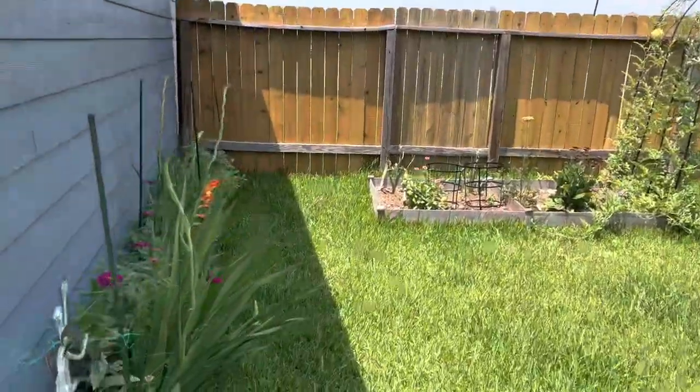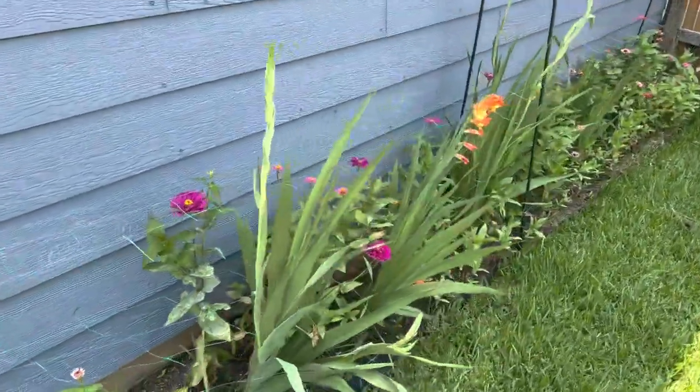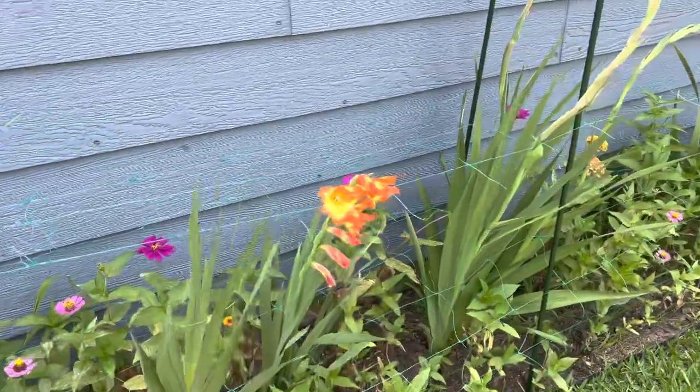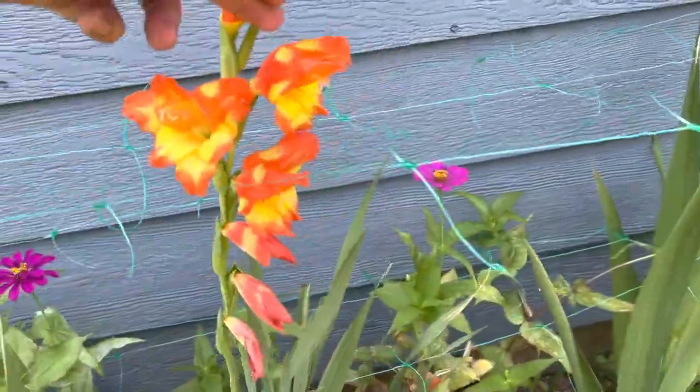Here's this week's tour. The zinnia bed's getting bigger. My gladiolas are sprouting. You see, this one's already started blooming. Love that orange.